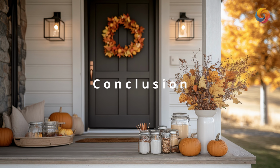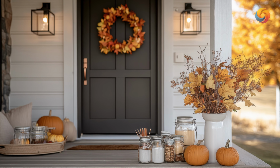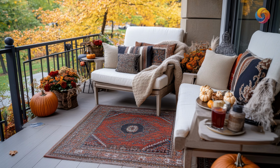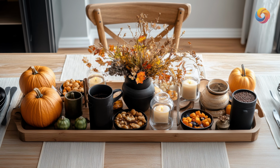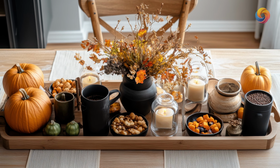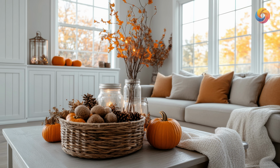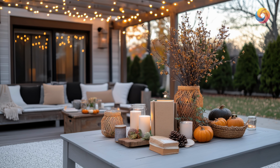Conclusion. Embracing rustic farmhouse fall decor is a delightful way to celebrate the season and create a warm, inviting atmosphere in your home. By incorporating elements like pumpkins, fairy lights, and adorable animal accents, you can transform your space into a cozy autumn retreat that welcomes family and friends.